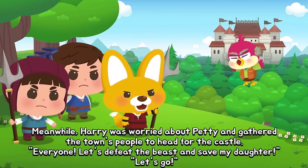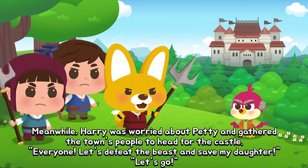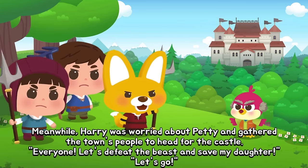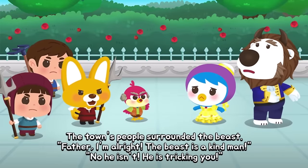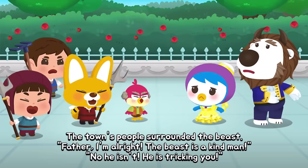Meanwhile, Harry was worried about Petty and gathered the town's people to head for the castle. Everyone, let's defeat the beast and save my daughter! Let's go! The town's people surrounded the beast. Father, I'm all right. The beast is a kind man. No, he isn't. He's tricking you.